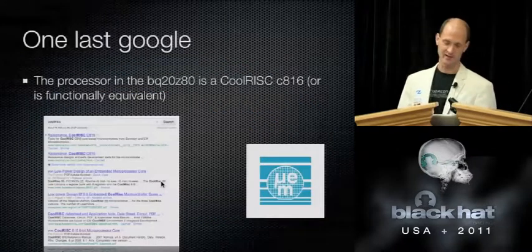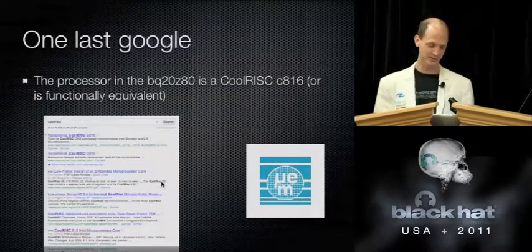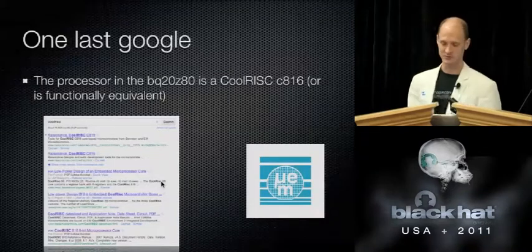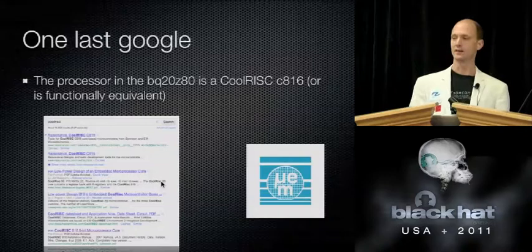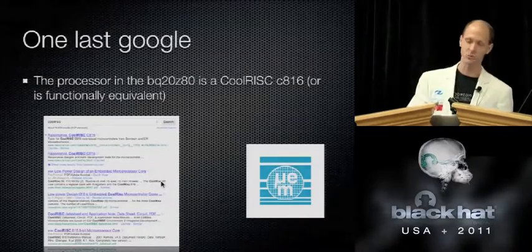Then inside there, they tell you it's something about a CoolRISC. So you Google CoolRISC, and you get a document. And it turns out that, as far as you can tell, this thing runs a CoolRISC C816. So now I know exactly, and there's a great document that tells you exactly what the instructions look like. So now I can reverse engineer the firmware on the battery.